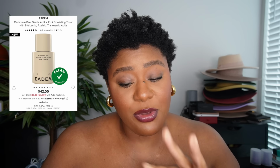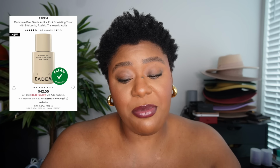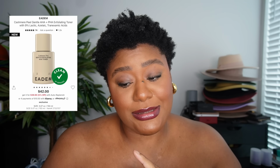Now, should I be playing around with skincare right now? I probably shouldn't because I really do love the routine that I have now. But there is one that caught my eye. It's called EADEM, I believe, from the brand EADEM. And it's the Cashmere Peel Gentle AHA and PHA Exfoliating Toner with 9% lactic, azelaic, and tranexamic acids.